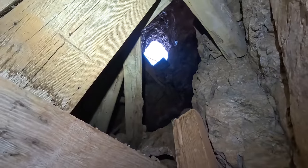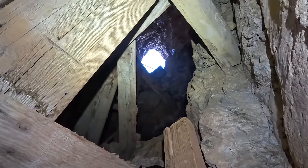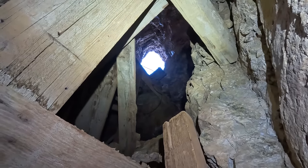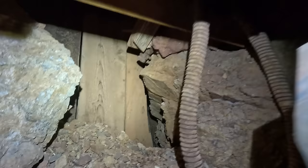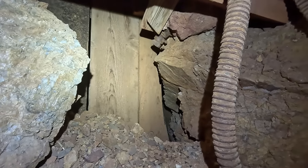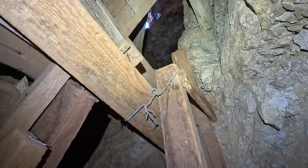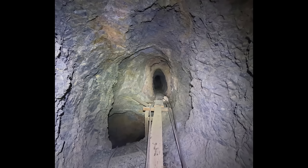Oh, wow. Pretty sure this is the big opening that we've seen a little bit higher up the mountain. Huh. I feel like I should check this out first. Yeah, very interesting. Let's head up here and then we'll check out some of the other spots in this mine.